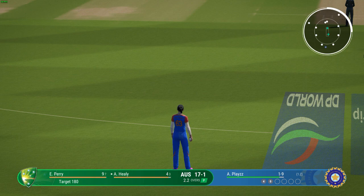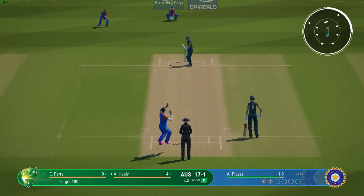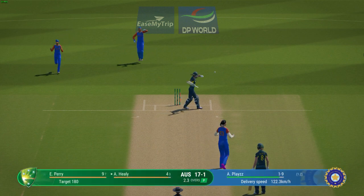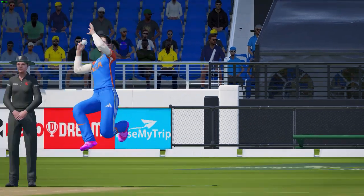Time to follow up after such a great delivery. Pitch it on a length is obviously the way to go. Timed perfectly down the pitch. Oh, but crashes into the bowl of stumps. Pretty unlucky there. Should be able to get a single out of it though.